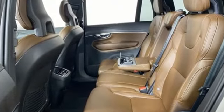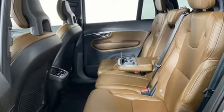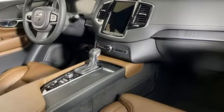Volvo is Latin for "I roll," but across the world today, Volvo means safety. Take it for a test drive today.